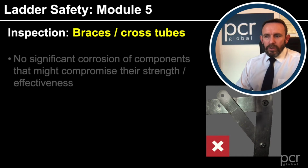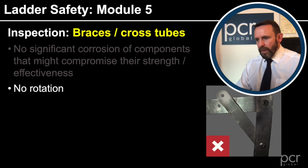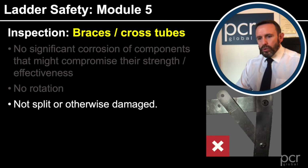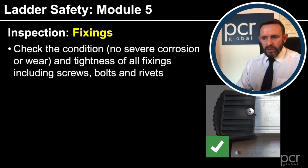Braces and cross tubes. No significant corrosion of components that might compromise their strength and effectiveness. No rotation. On the one on the right-hand side, we can see some rivets. A rivet is missing. No, not split or otherwise damaged. Any other fixings? So we can see here, check the condition. No severe corrosion or wear. They must be tight. All fixings that include screws, bolts and rivets must be in place.